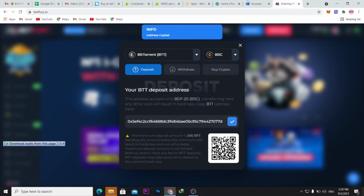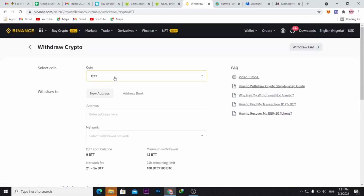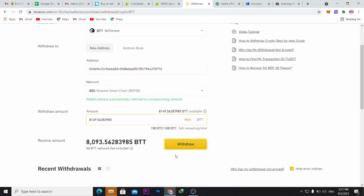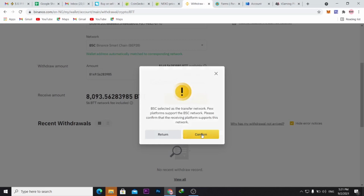I copy this, I come over here to Binance, and I come here to withdraw, click withdraw, and I can just select BTT, and come here and paste my address from Betfury. I'm selecting everything, sending everything to Betfury for now, and I'll click withdraw just like that.